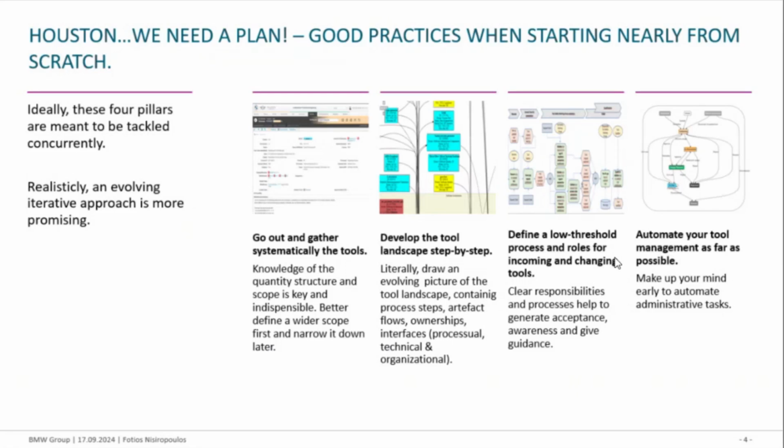Really difficult situation because time is running, and you have to catch up as quickly as possible. But we managed to get an arrangement with all the departments and department managers so that we get a list and at least the quantity structure, which is really key and indispensable, so that you know what you are doing and how much time it will take.